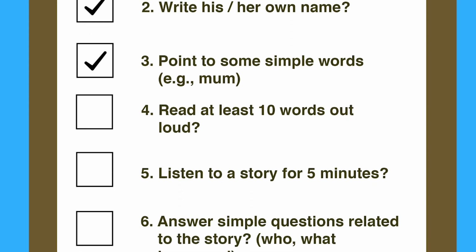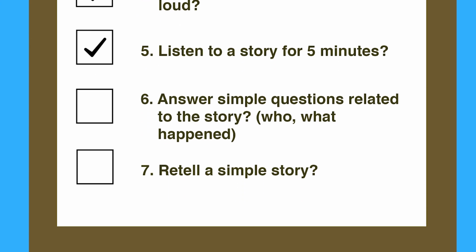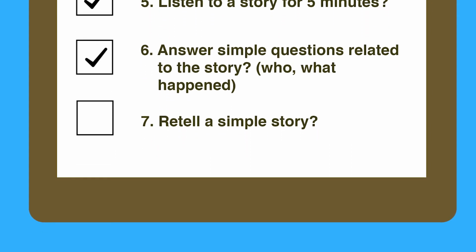Read at least 10 words out loud. Listen to a story for 5 minutes. Answer simple questions related to the story, such as who, what happened. Retell a simple story.